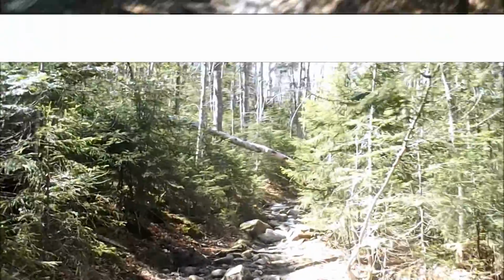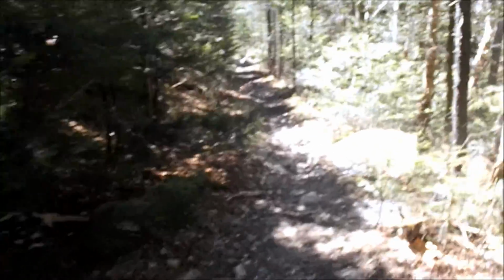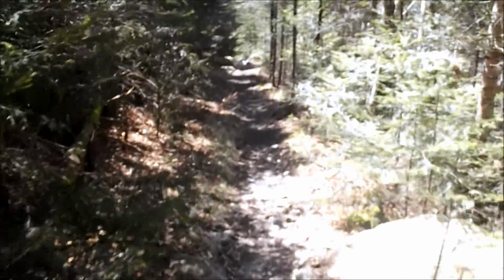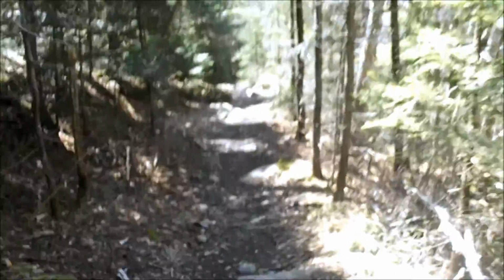Anyway, onward we go. Alright, I remember this section. We're going to be dropping down a little bit in altitude. Then this is where the switchbacks really begin. It'll take us zigzaggy all the way up to the Garfield Ridge Trail and therefore the summit. Let's do it to it.